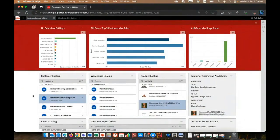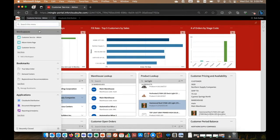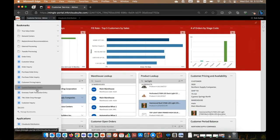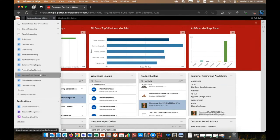Okay, what you're seeing here is where you land when you log into CloudSuite Distribution. It is a portal, if you will, is what it's called, and you can have many different what are called workspaces. So again, I could be in many different applications, whether it's analytics, the document management, CloudSuite Distribution. I can have bookmarks to my favorite functions within CSD. So again, quick access to if I will always use certain inquiries or entry functions, as well as the different applications as well.